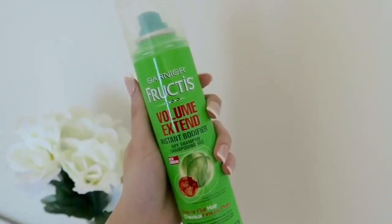the color. So for dry shampoo, I use the Garnier Volume Extend Dry Shampoo. This stuff smells super good and it's also super affordable since it's a drugstore product. It's perfect especially for those days where you're too lazy to wash your hair. Especially during the summertime where it's super hot outside, I like having some dry shampoo with me just to kind of moisturize and get all of the oiliness out of my hair.